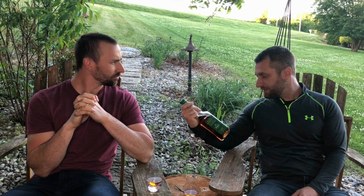I was just looking if there was any more information. They don't really say a whole lot about it, they say it's a custom-made mash. Custom-made. I'll be honest, I just had Evan Williams bottled in bond the other day. And honestly, I think this smokes it. I think this outdrinks it for sure. I'm gonna use that key word here, smooth.